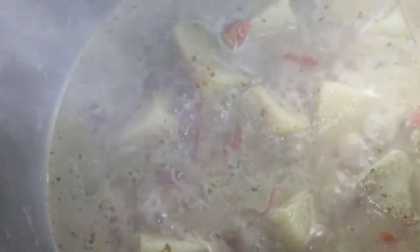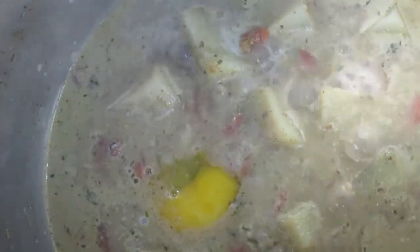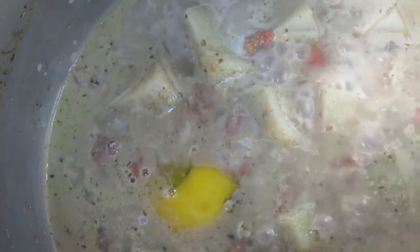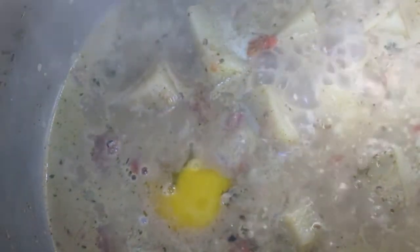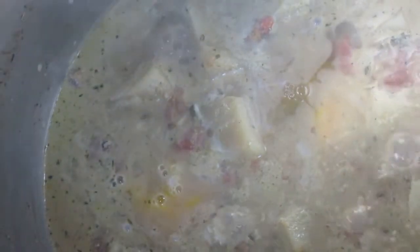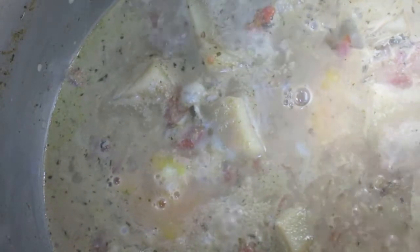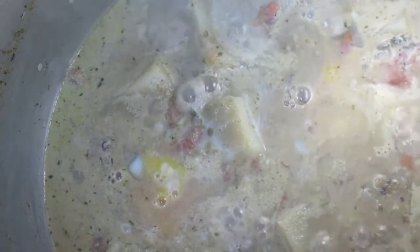After cooking for the required amount of time, break in 2 eggs, and let the eggs cook in the mixture for around 3 to 4 minutes.